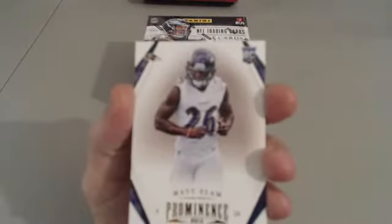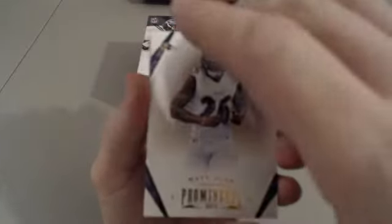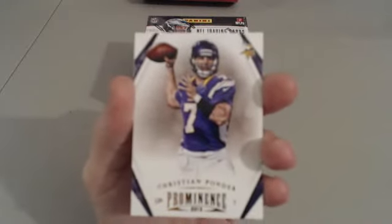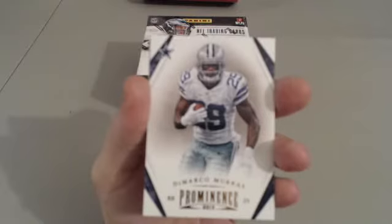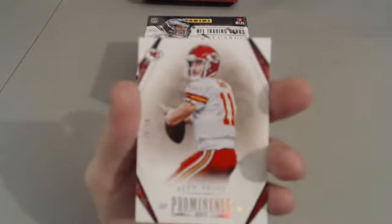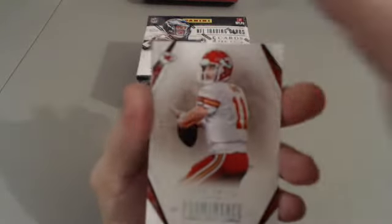All right, guys. First off, Matt Elam, rookie for the Ravens. After that, Mr. Christian Ponder for the Vikings. We got DeMarco Murray for the Cowboys. Then an Alex Smith, that looks like a platinum parallel, 78 of 99 for the Chiefs. That's going to Stephen Mark.